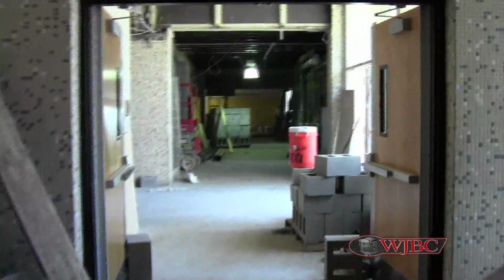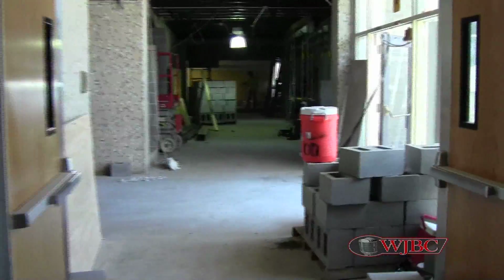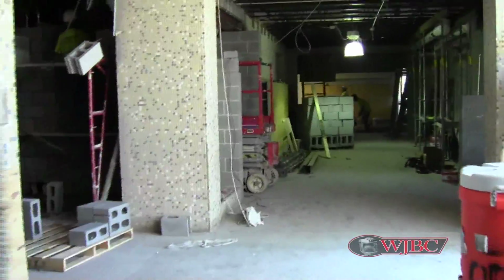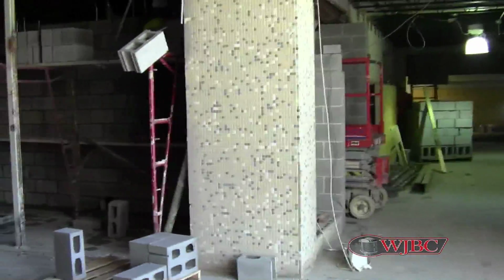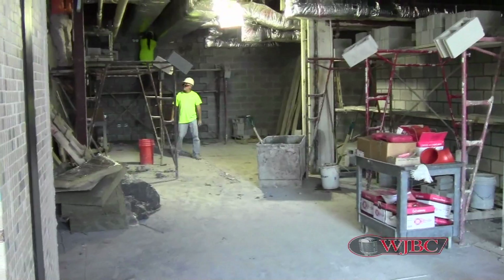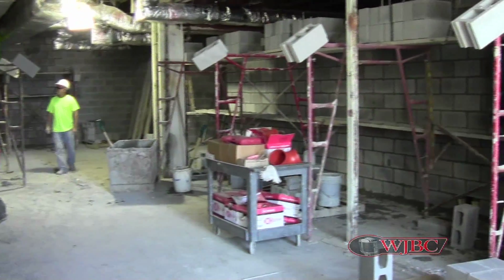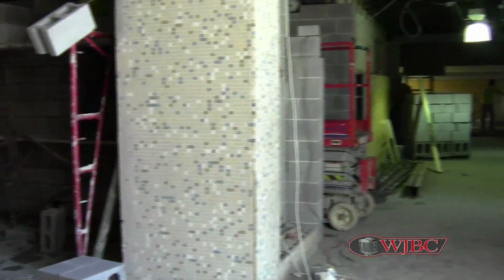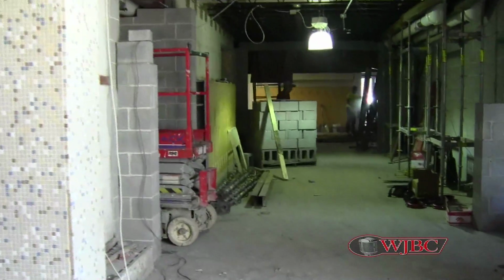Again, here we're entering the gold wing on the very west end. Again, this is where the old library used to exit out. But as we come upon the block layers, these are all classrooms being constructed. Eventually, again, it'll look completely different when it's done. We're trying to maximize the use of our space. Again, these will all be classrooms after it's all said and done.